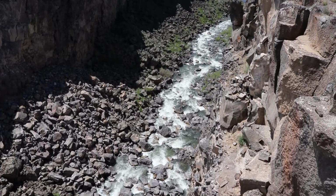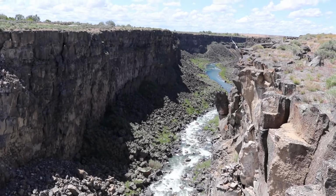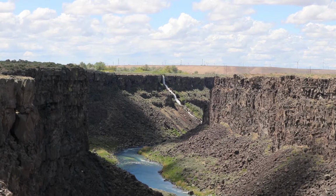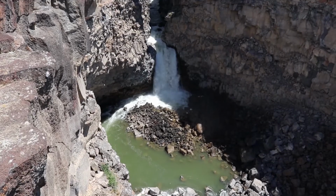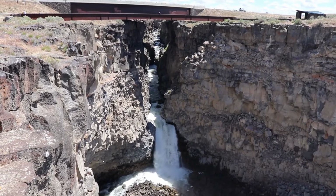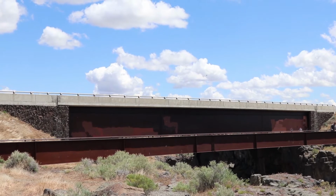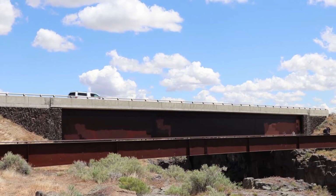Alright, so this next spot is called Gorge in Hagerman, Idaho. Now this spot is super easy to miss if you don't know what's there. I've driven right over this gorge so many times and I had no idea it was there until recently. So this is a gorge that features a 250-foot deep canyon with a 60-foot waterfall at the bottom. The reason it's easy to miss is because there is a concrete barrier that is just high enough so you can't really see the gorge from the freeway.